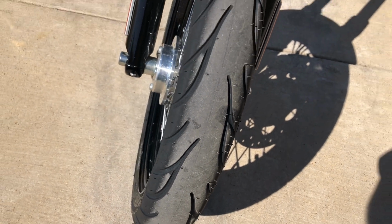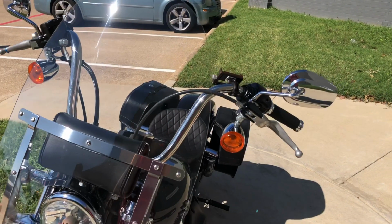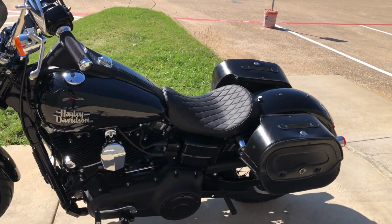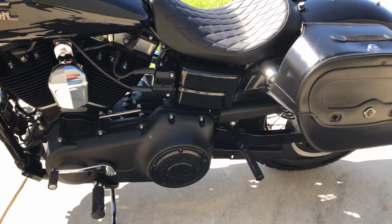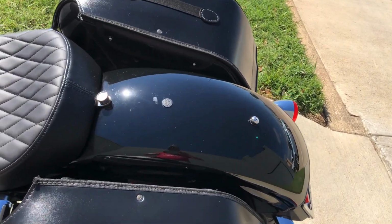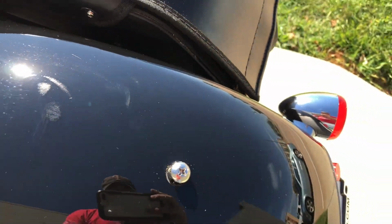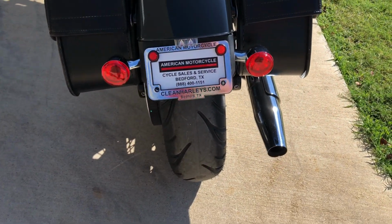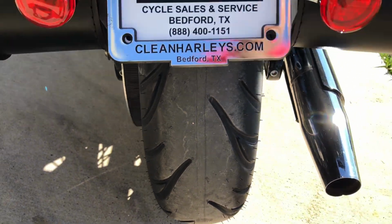It's good tread on the front tire. It's got the Viking saddlebags on it. And you've got a custom seat. You see here on the rear fender, there's some marks right here. Got the LED light for the license plate. It's good tread on the rear tire.